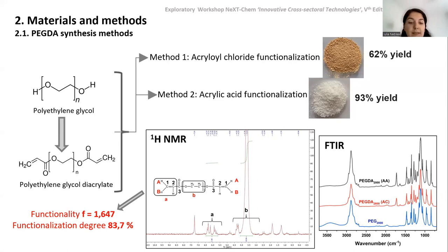And as indicated in the proton NMR here on this slide, I calculated the functionality of the final product to be 1.647, so close to 2, with a degree of functionalization of 83%, indicating a pretty good successful functionalization process with the acrylic acid method.